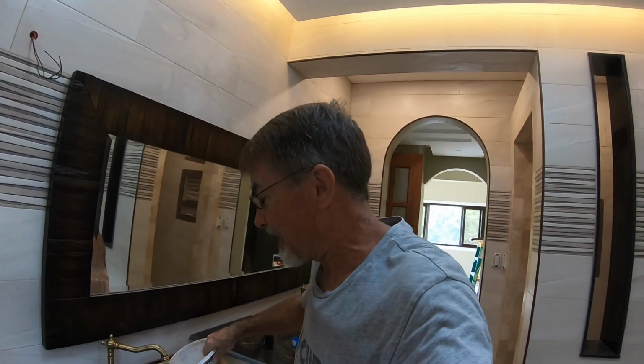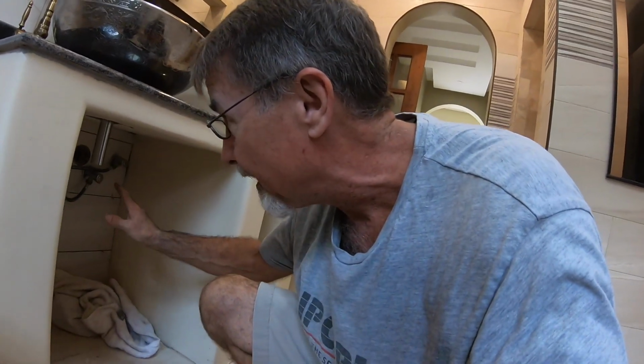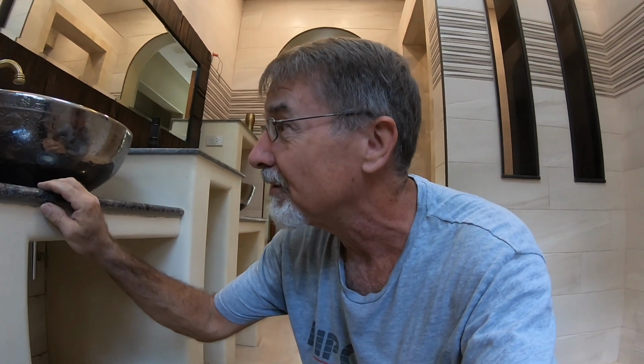So as you can see, coming along quite nice. I have to put this bucket inside there because we don't have the P-trap. Remember, we have to find a longer P-trap. But as you can see, the angle valves are installed, and hot water runs hot water, and the cold water runs cold water. So I'm good.